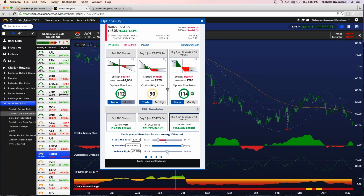Generally, we do get questions on why it seems to favor bearish outcomes and put verticals. We actually talked to a representative from Options Play, and I asked that exact question, and he said that dips in stocks are much more common than sharp spikes up, and also that the put verticals minimize the cost of your trade. So your risk is minimized if you're interested in those types of option strategies.